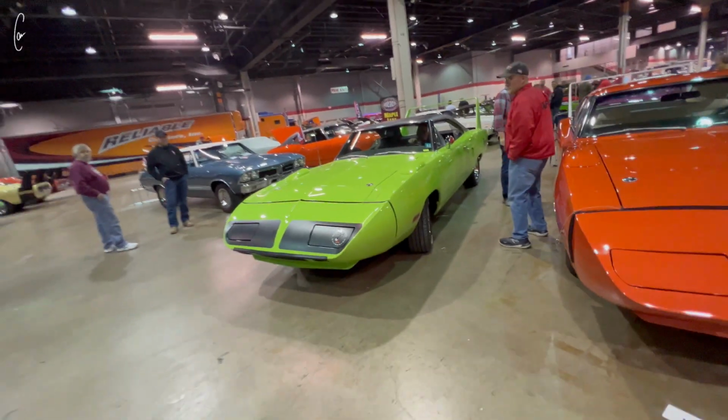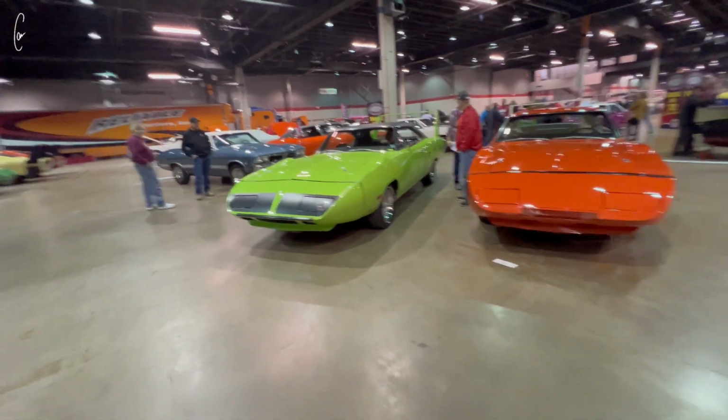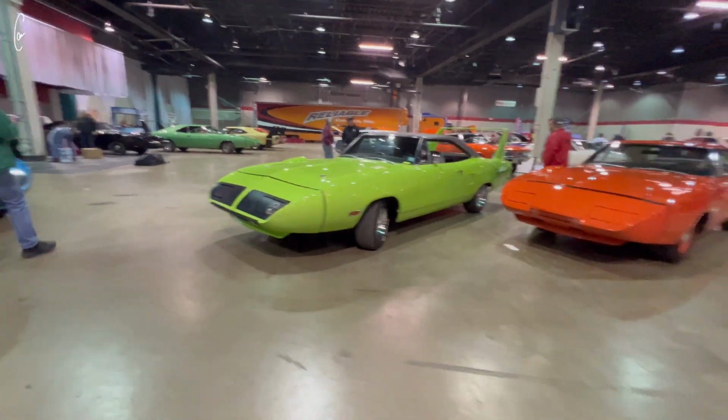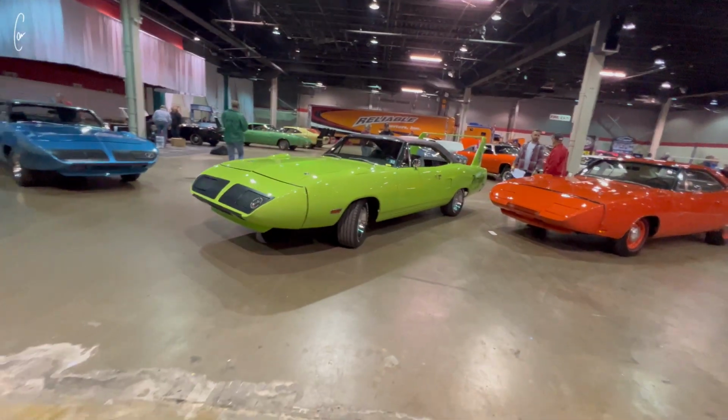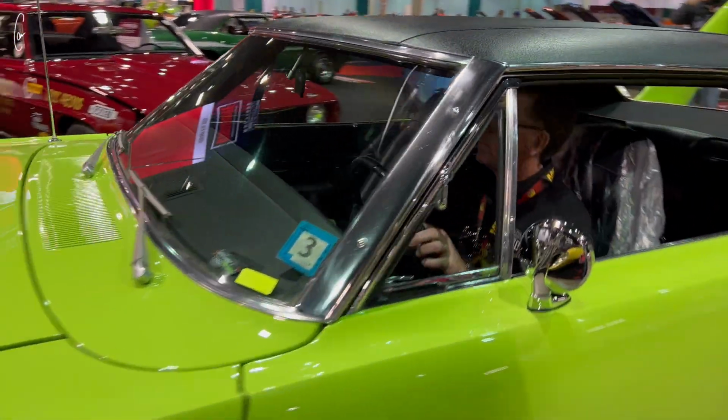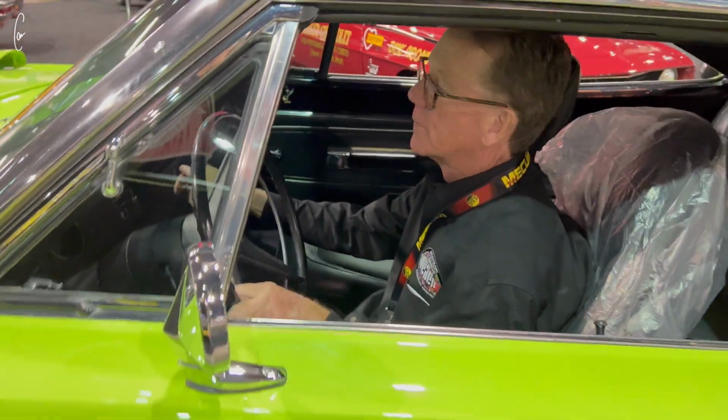We just found this Superbird. We have no idea who owns it, so we're moving it. You got it. This reminds me of the one Tim and I had at the Mopar Nationals.